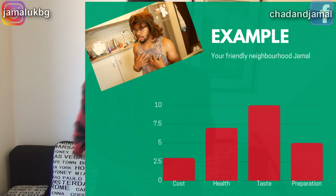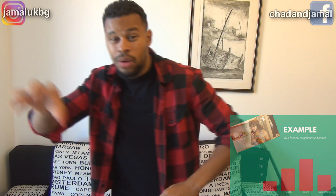Okay, what we'll do is we'll have a little chart which will include things like cost, how healthy the food is, how it tastes, and the preparation. You know, how easy it is to make or to get outside.